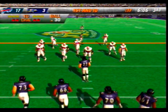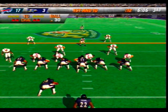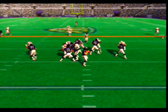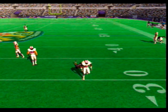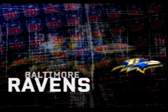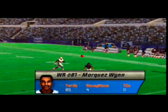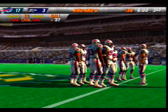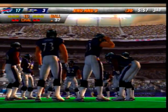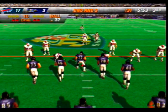First and 10. Ball on the 30-yard line. The Bills with a 4-man front. They'll pass on first down. Throwing. He hits his receiver. Williams stops him. Finley leaps the pass to pick up about 7 yards. Ball on their own 37.